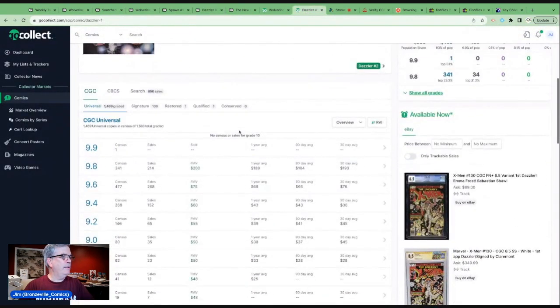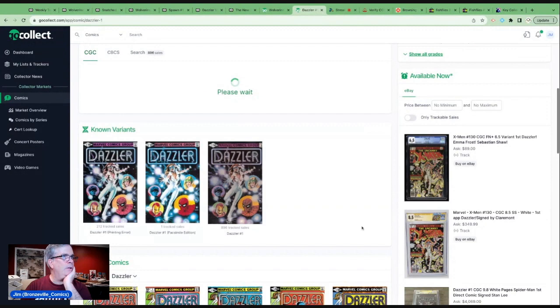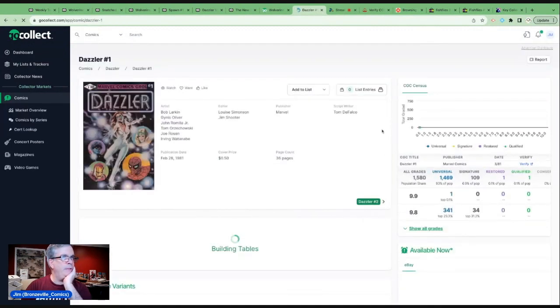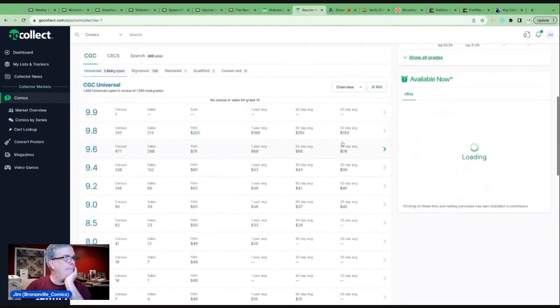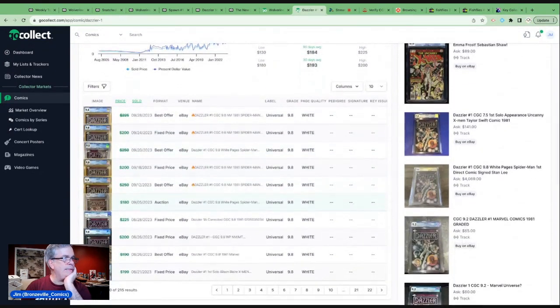Let's take a look on the CGC. Let's take a look at the 9.8 because the number of 9.8s and 9.6s is close enough. 1,400 universal copies, 341 9.8s. Let's take a look. Pages expired. Yes, we want to refresh the page. There we go. So look at the 9.8s over time. And this has actually been slowly building. Didn't have much of a comic boom other than maybe it was around $100 and then it jumped to $240. And it's kind of been in that $200 range for the last couple of months.